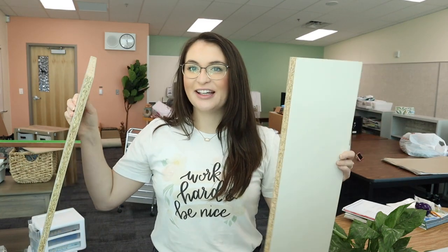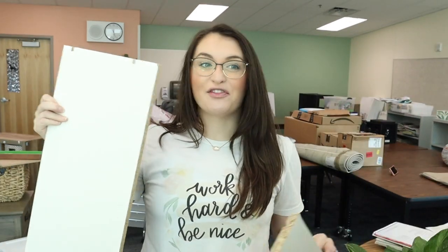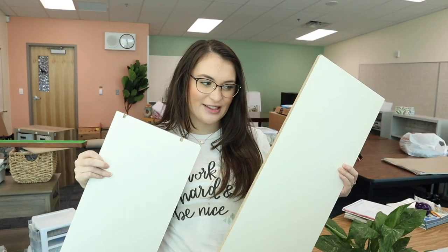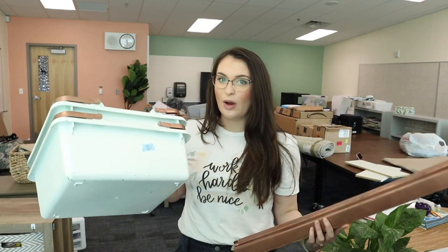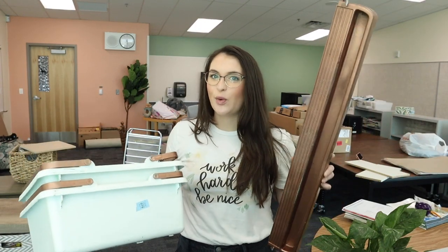Just the irony that I have the shelves of the bookshelves, but not the bookshelves. I have the pieces of the whiteboard, but I don't have the whiteboard.